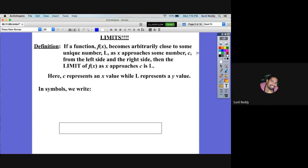As our x values go to some number, and if our function, the y values of our function, similarly approach some number, which I'm calling L, and it does so from the left and the right side of that number c, then we say that function f has a limit of L as x approaches c.